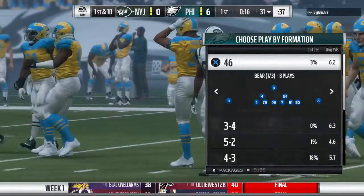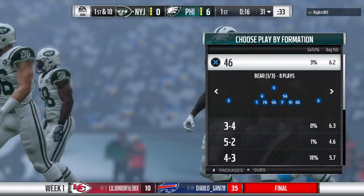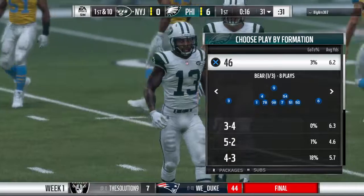Now the Jets offense, they get ready to head back onto the field. And the last drive, the first drive for them, not very good. 3 and out. What do they go to here?